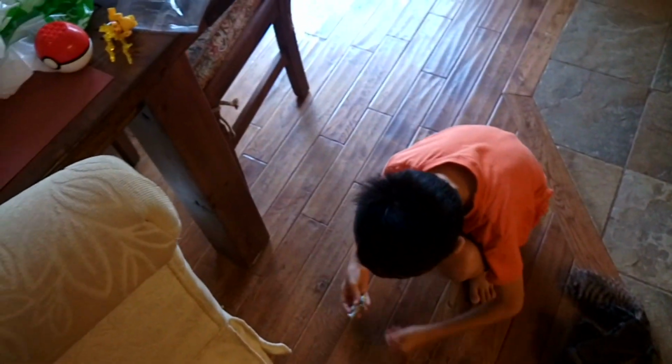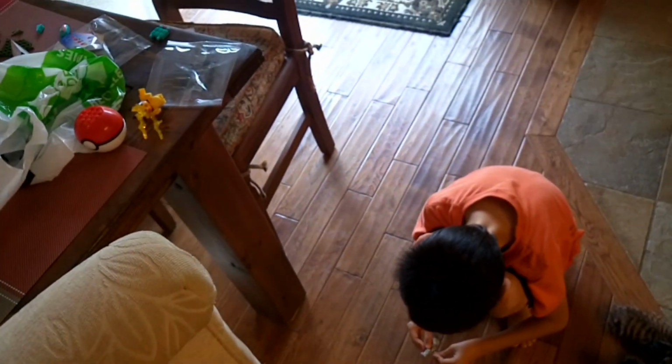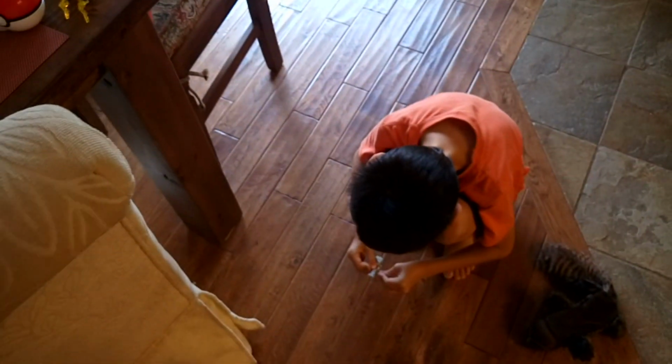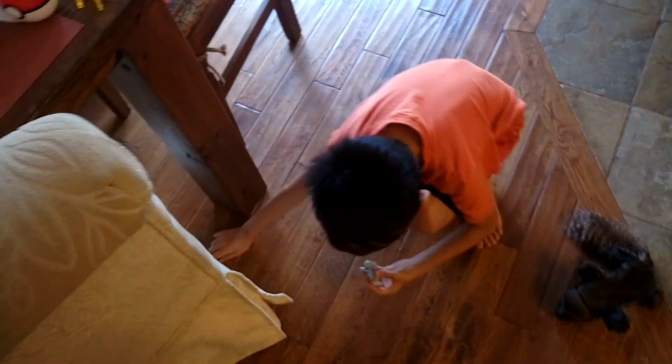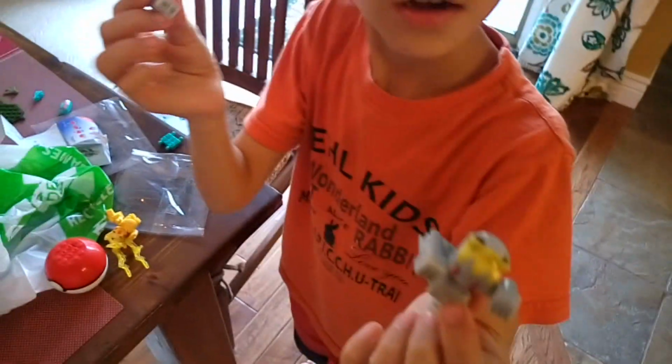JD. Well, it was on the edge of the table. When things are on the edge of the table, they fall off. So that's why we don't put things on the edge of the table, right? You don't put things on the edge. Uh-oh, you broke one of those legs. Oh, where did you find the leg? There you go.